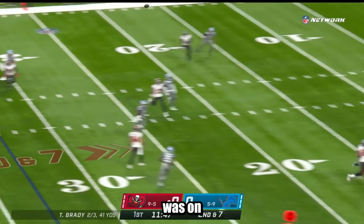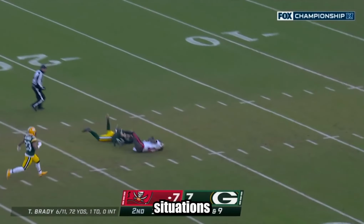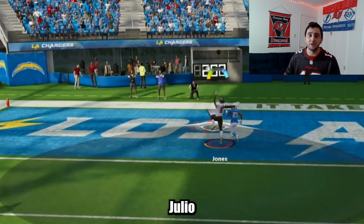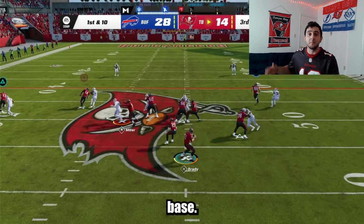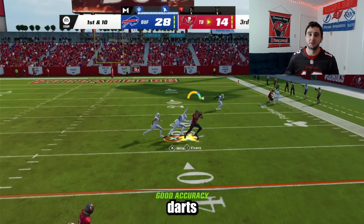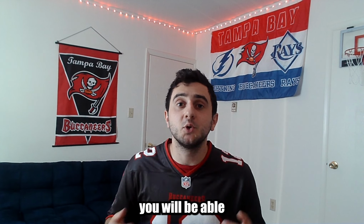When Tom Brady was on the Bucs, a lot of the offense was putting their best players in one-on-one situations, and that's what this play could potentially do, just like you see here with Julio Jones. You can also run this play base, let the play develop, sit in the pocket, and throw absolute darts. And if your opponent continues to play zone defense against this type of offense, you will be able to pick that defense apart.